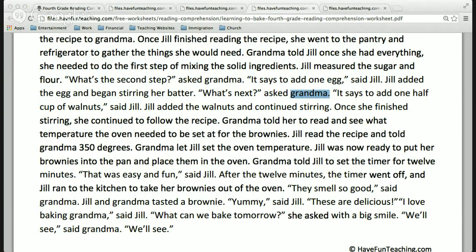Jill measured the sugar and the flour. What is the second step? Asked Grandma. It says to add one egg, said Jill. Jill added the egg and began stirring her batter. What is next? Asked the grandma.